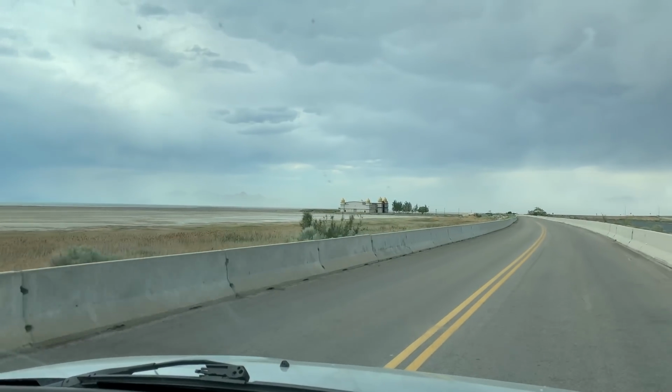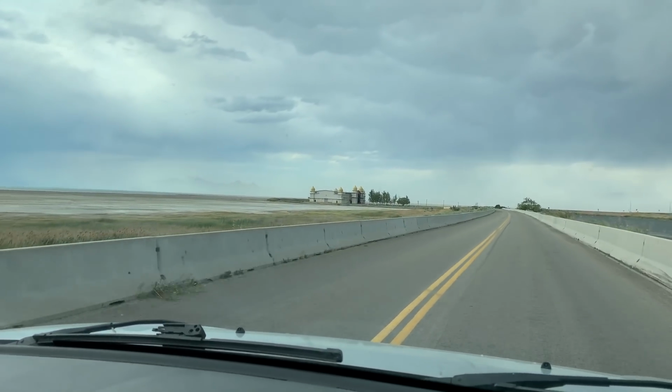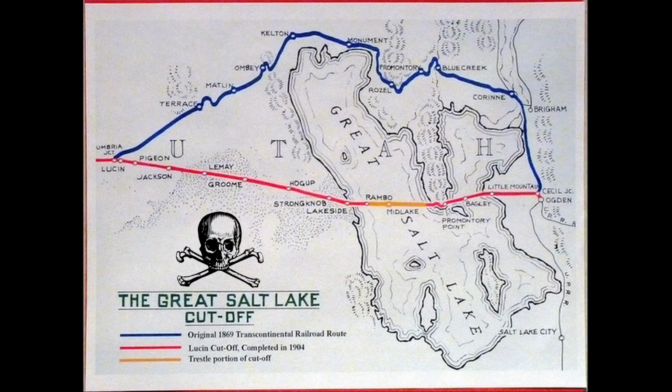So the road out of the marina takes us right past Saltair 3, which is about as plain as a wrapper. Yeah, the original Saltair was really something to see, and we just did that show on that. You should check it out.